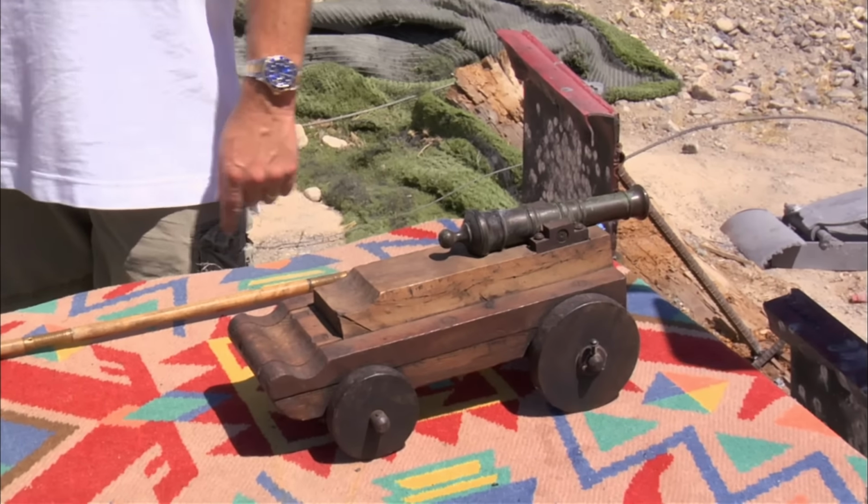You're gonna load this thing up. Gonna put about 50 grains of black powder in here. 50 grains? 50 grains. Then the projectile. You're gonna load it down, pack it in good. Then we're gonna put a little bit of priming powder on the touch hole. And then I'm gonna use this as a lens stock like they did in the day and have a burning fuse on the end. Gives me some distance just to be on the safe side.